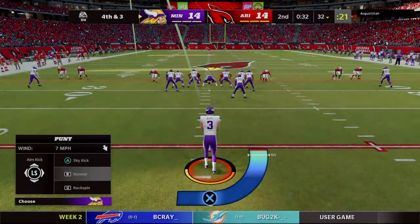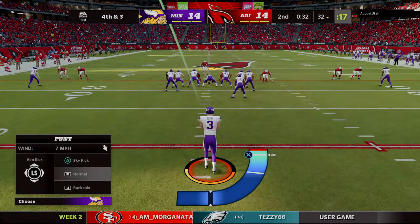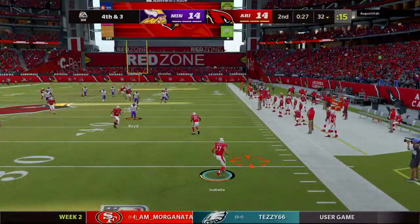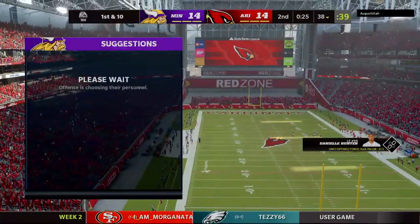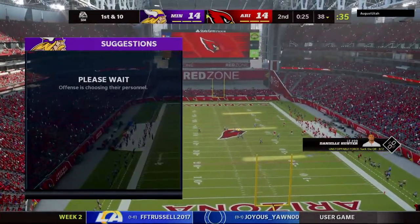Now Jordan Berry on to kick this one away. And last week in the loss, 5 punts as he gets this one away. Fielded at the 33. That'll go as a punt of 32 yards. And the Cards will take over 1st and 10.